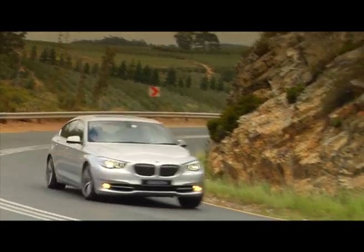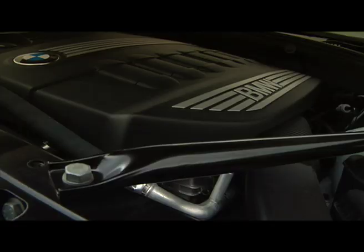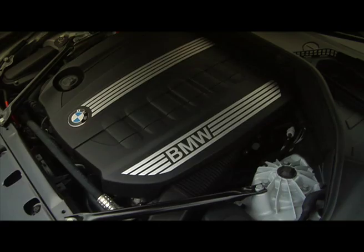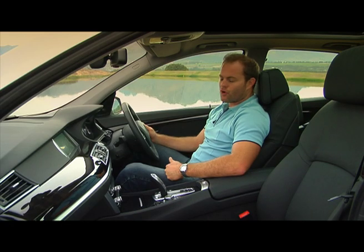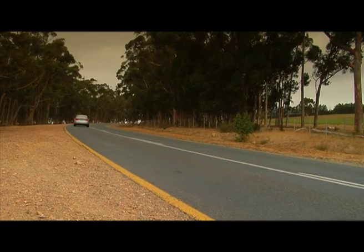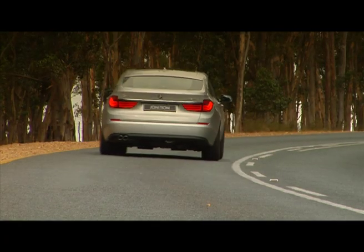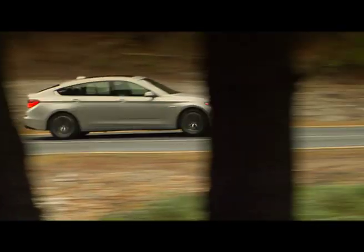We were in the 530 diesel, and I'm blown away by the performance of this motor. A straight 6, 180 kilowatts, plenty of torque, 540 newton meters of torque. It really is an absolute pleasure to drive. For the first time ever now in the 530 diesels, they've gone and put in the 8-speed transmission. And it really is super responsive, whether you're driving in manual mode or not. The changes are smooth, but the power delivery is absolutely incredible.